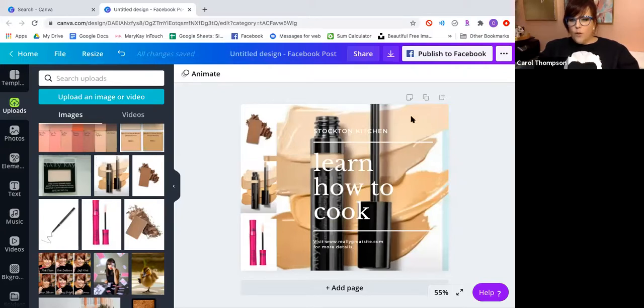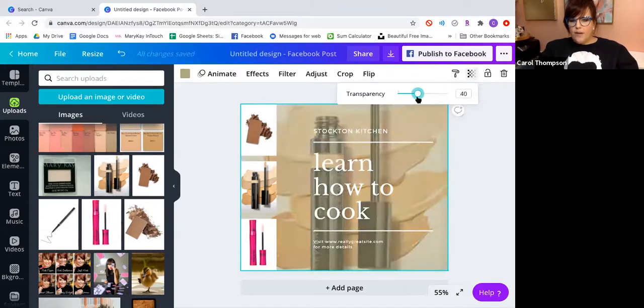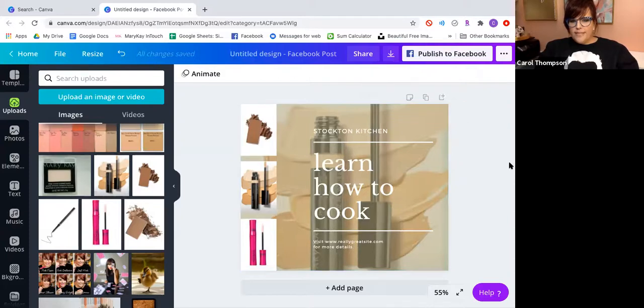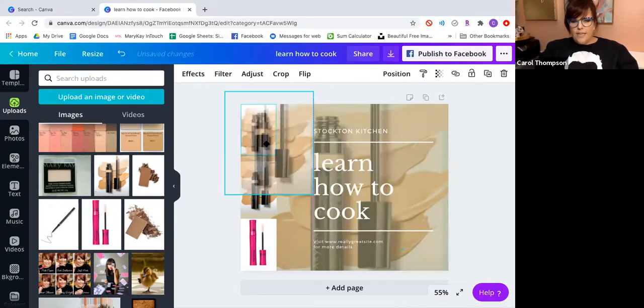Which can be really cool because then I can select it. I can make it a little bit more transparent. Doesn't that look neat? And I can go like conceal, let's say, and then have all the different concealers in these grids.